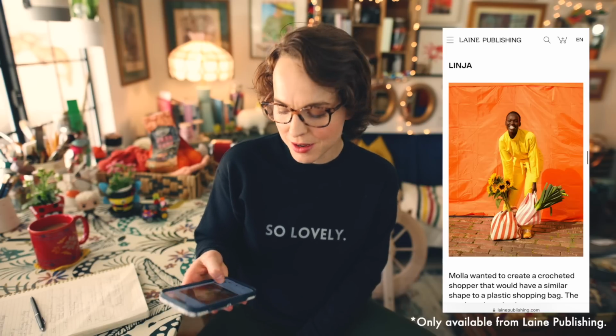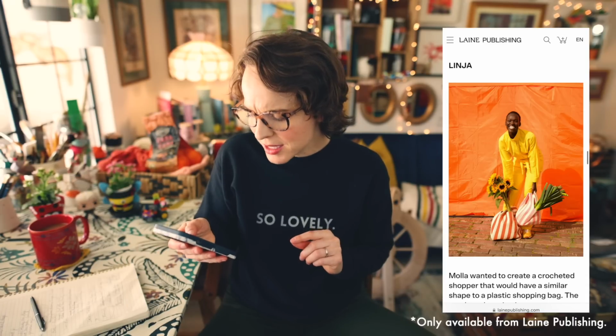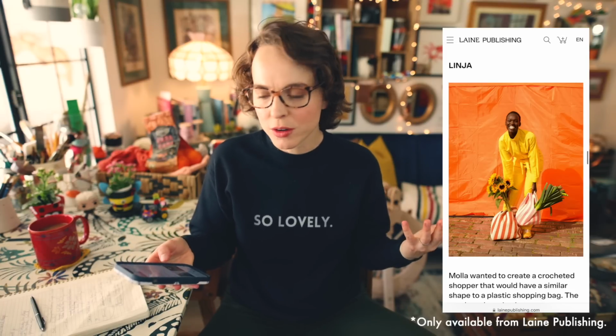Okay, this next one is also a handheld pattern. This is crocheted and this is rather generous in size, but it's gorgeous. I love this bag. I would love to have this bag. And this is called the Linja. This is a design by Mala Mills. Now, I say this bag is handheld, and you could absolutely put this over your shoulder. The straps are deep enough that you could pop this over your shoulder. But I think in general, this is kind of like in the crook of your elbow or handheld by nature.